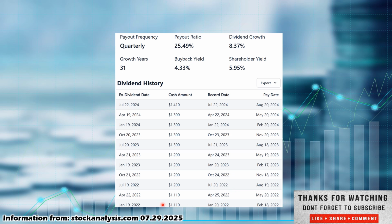And going back to January 19th, 2022, they paid out $1.11. April of 2022, July 2022, they raised it up to $1.20. July 2023, they raised it up to $1.30. And most recently, July 2022, they raised it up to $1.41. So I would anticipate if they continue this growth streak in their dividend yield, they will raise it up in July of 2024. So currently $1.41, and that's where I'd expect it to remain the rest of the year into next year. Very nice numbers overall. Let's jump back over to the screener and see how this one stacks up.